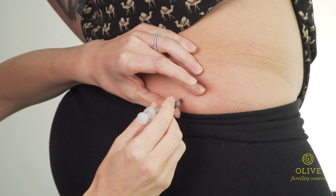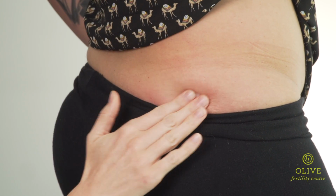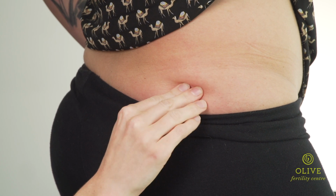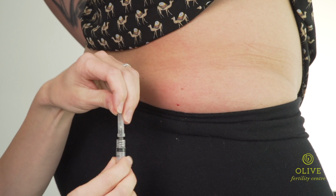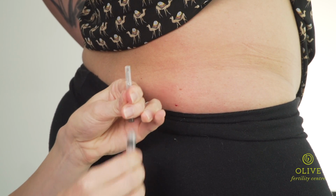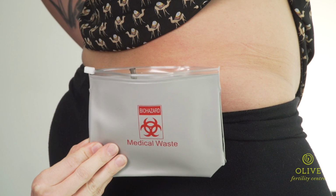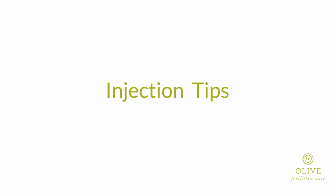Inject all the medication, then pull the needle out quickly. Massage the area lightly. Carefully recap the needle and discard it in your sharps container. Bring your used needles back to Olive Fertility or your local pharmacy. Do not dispose of them in your regular household garbage.